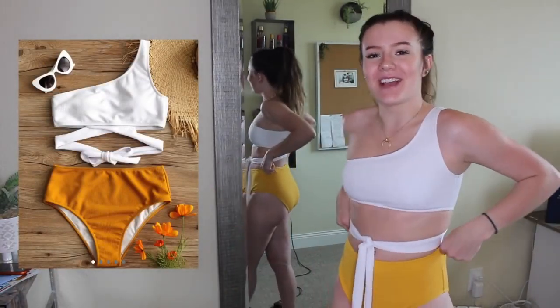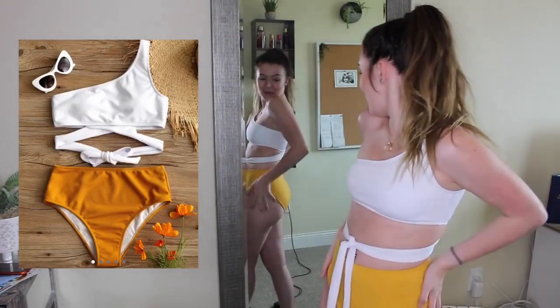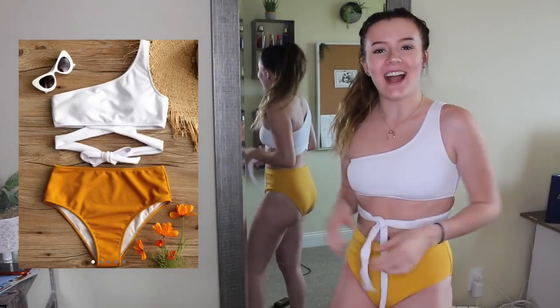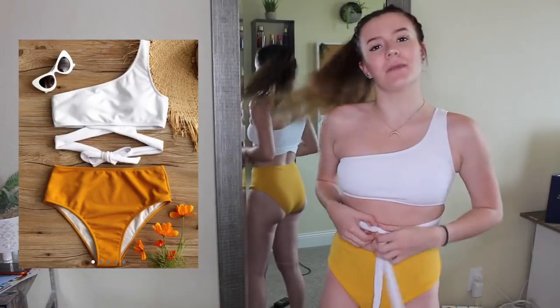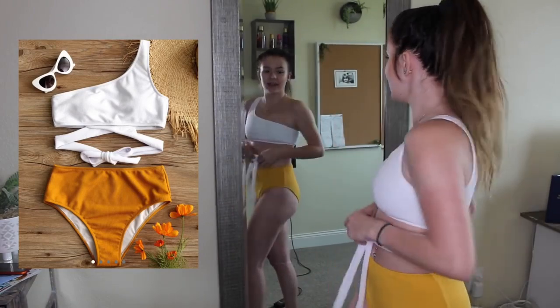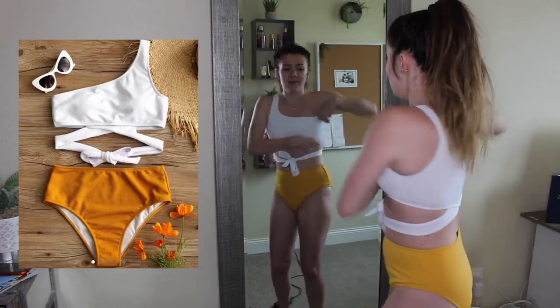I'm not sure what I was thinking when I ordered this one. I know damn well high-waisted bottoms don't look good on me, but I love this top. This is really cute. I could probably find a better way to tie this where it doesn't look so weird. But this whole deal, this one-sided thing, I'm living for it. I've never owned a swimsuit like this, but it's freaking cool. I have to definitely tie this better, like maybe into a bow. Not really sure. The top is really tight.